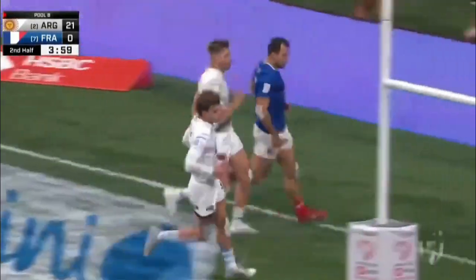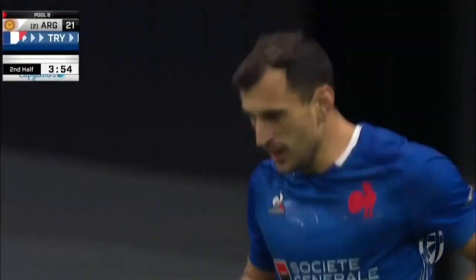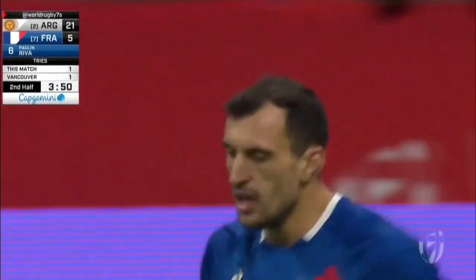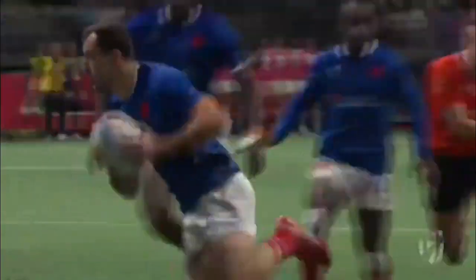And good try here for the French, fighting through, getting their score, and now they've got to kick on. The game really has not gone well so far, but there's still 4 minutes in this match. They can get very close to Argentina. Maybe they can come back. But even if they don't, every point is crucial. That was Logel who lulled them into confidence, and then probably Riva, the captain, coming up for the try.